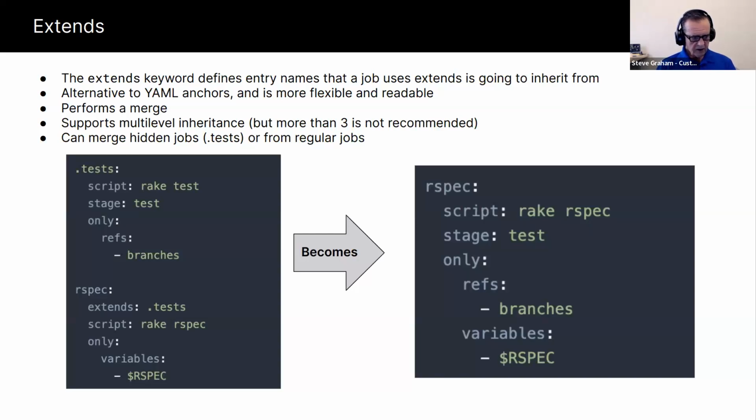Now, when we create the RSpec job, it has the ability to overwrite anything. Even though it's extending the .test job, it can overwrite anything that's already in existence on the .test job. And so in this particular case, since script is defined in both places, it gets the rake RSpec that is included on the RSpec job. But as you can see, for the only section, it's going to merge refs, branches, and the variables are RSpec.